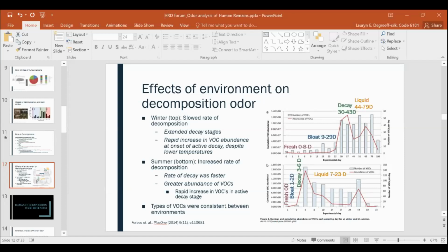But either in winter or summer, you saw a similar rapid increase in the number of VOCs and the amount when they reached the active decay stage. So you're reaching the stages at different spots, but either way, they're giving you the same trends. What else is interesting is that the type of VOCs, the type of odorants or what that odor might have smelled like, were very similar at each stage, even though they happened at different times. That was a really important finding of hers: in the winter, yes, it takes longer to get to that stage, but the odor is still going to be similar.